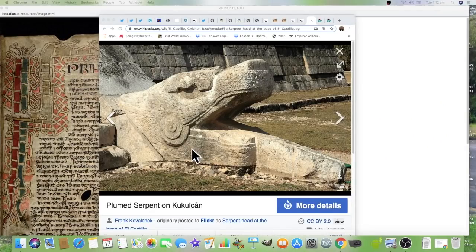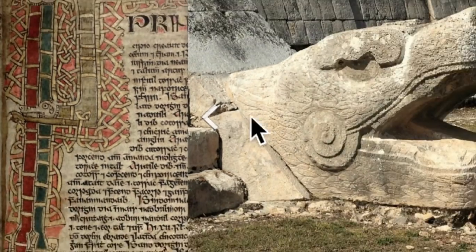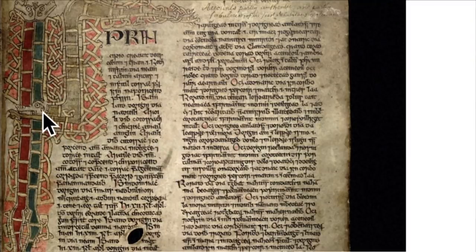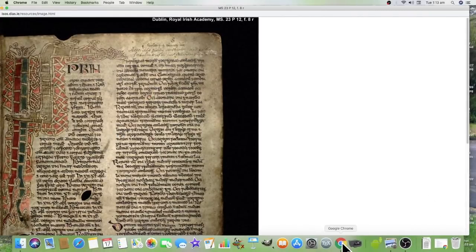And just to finish it off, guys, here we have in the same book a dragon coming from heaven and then lying flat. Look at him there with that cheeky grin. And now look at this Mayan pyramid coming from heaven and lying flat. Such a similar type of symbolism. It's just really quite incredible, isn't it? Just incredible.